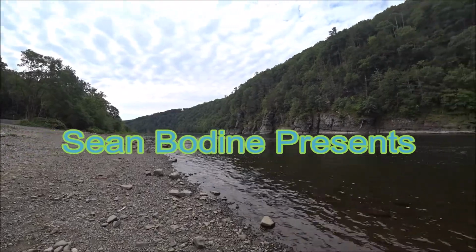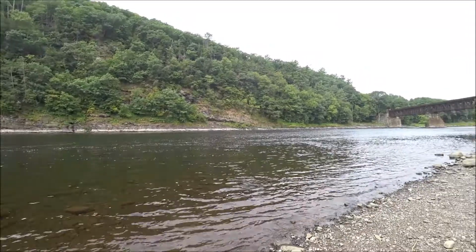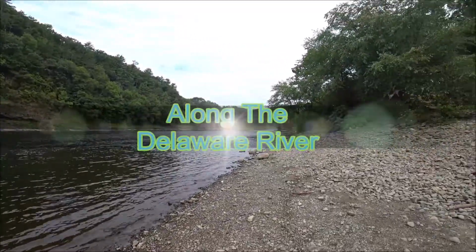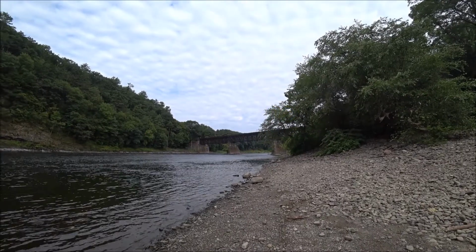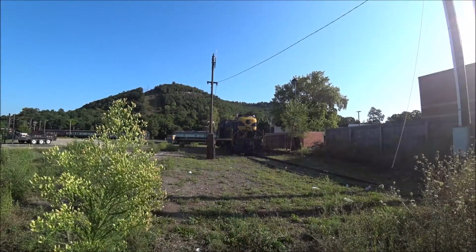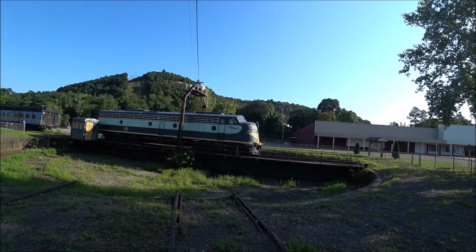It's hundreds of miles long and has plenty of good locations to show off trains. Join us as we travel along the Delaware River. We will travel south from Port Jervis, New York to Philadelphia, Pennsylvania.